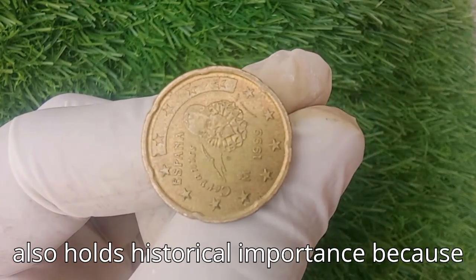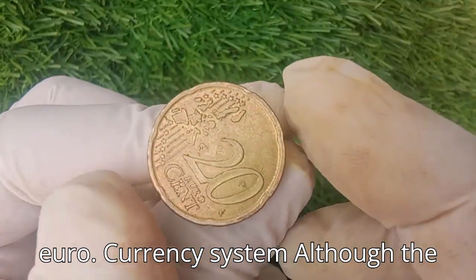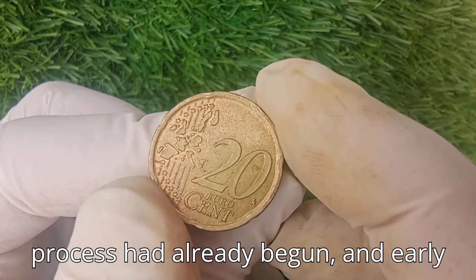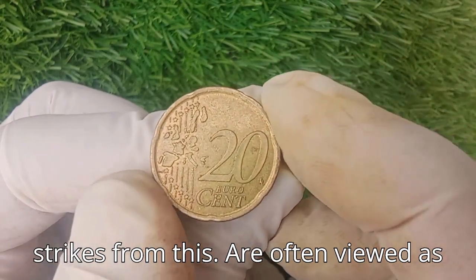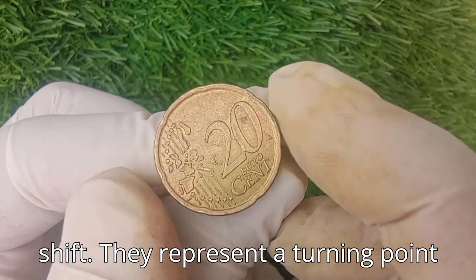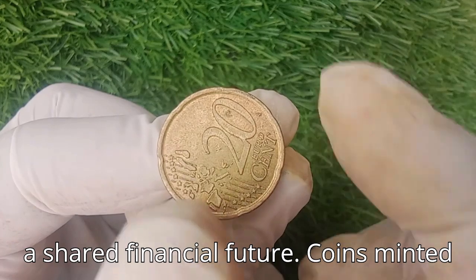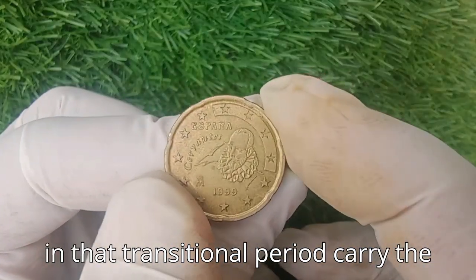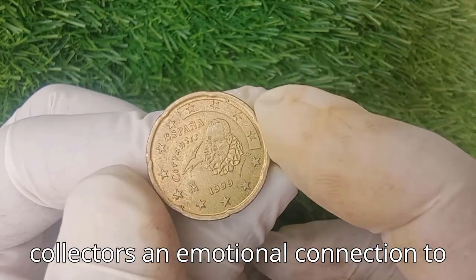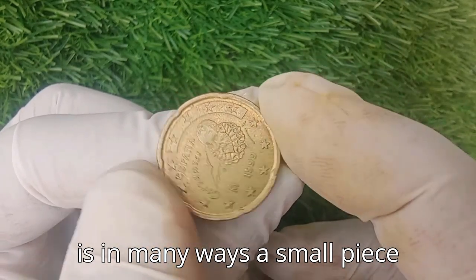The year 1999 also holds historical importance because it was at the very beginning of the euro currency system. Although the physical notes and coins were not widely circulated until 2002, the minting process had already begun, and early strikes from this period are often viewed as symbolic reminders of a major economic shift. They represent a turning point when nations moved away from their traditional currencies and stepped into a shared financial future. Coins minted in that transitional period carry the weight of that moment, and this gives collectors an emotional connection to them. The 1999 Spanish 20 euro cent coin is, in many ways, a small piece of that transformation.